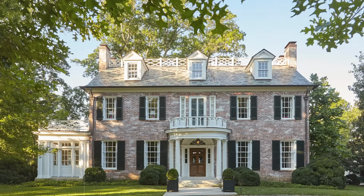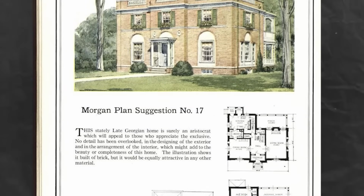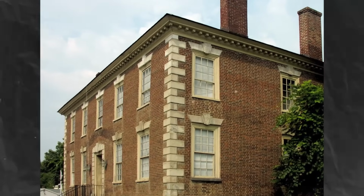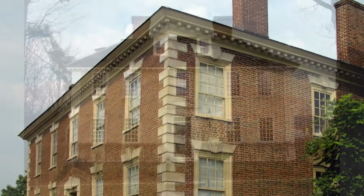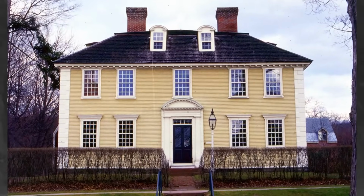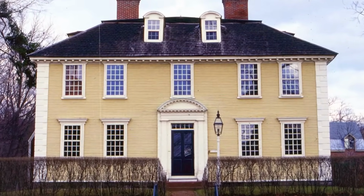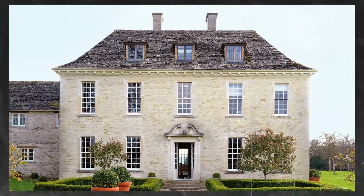Georgian-style homes exude a sense of timeless elegance, defined by their strict symmetry and classical proportions. Originating in the 18th century during the reigns of Britain's King George, this architectural style became widely popular in the American colonies. These homes are typically built in a rectangular or square shape, with a balanced arrangement of windows, a centered front door, and a hipped or gabled roof.